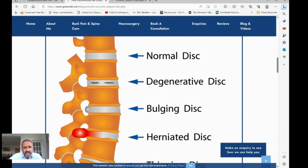Spondylolisthesis is another condition, but does start off with wear and tear of the spine. So again, if we go back to this picture of the spine, this is the front, this is the back. Earlier we talked about the facet joints, this joint here, which is the bony attachment at the back that stops this bone, for example, moving forwards relative to that bone. And spondylolisthesis is where one bone abnormally starts to slowly slip forwards relative to the bone below.